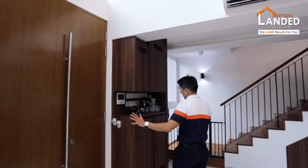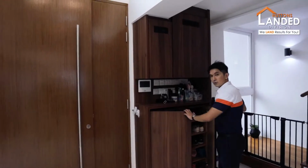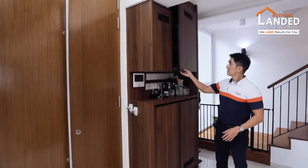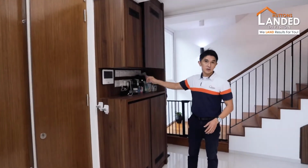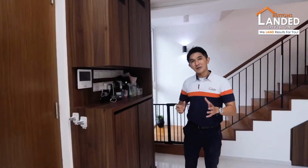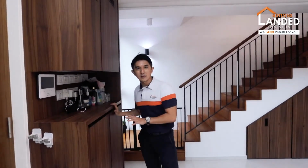Okay, now coming back to some of the smaller features of this house, the first thing they have done is design a lot of useful carpentry here. These are all your shoe cabinets, just beside the main door. You can put your keys here. Again, more shoe storage on this side. Right. One thing about this house, don't forget, is that besides being designed aesthetically pleasing on the outside, it's very functional on the inside as well.